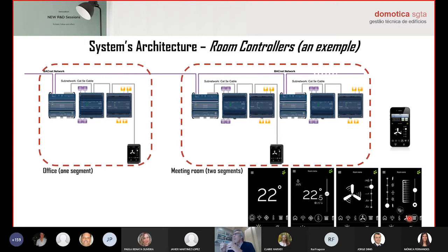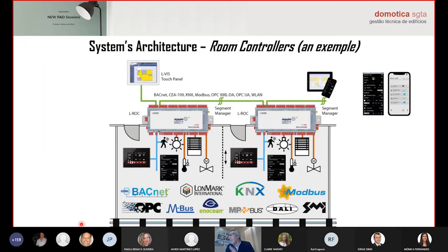It's only necessary to change a little the program and the algorithm of that space to join 2 segments in one only room. So of course, all these panels, all this information are available, and it's possible to use them on a smartphone. So I'm sitting at my desk and control all the systems in my room. And of course, another solution for another reference brand with the same architecture, multi-protocol, and a room controller for each segment, and of course, controlled by a smartphone.